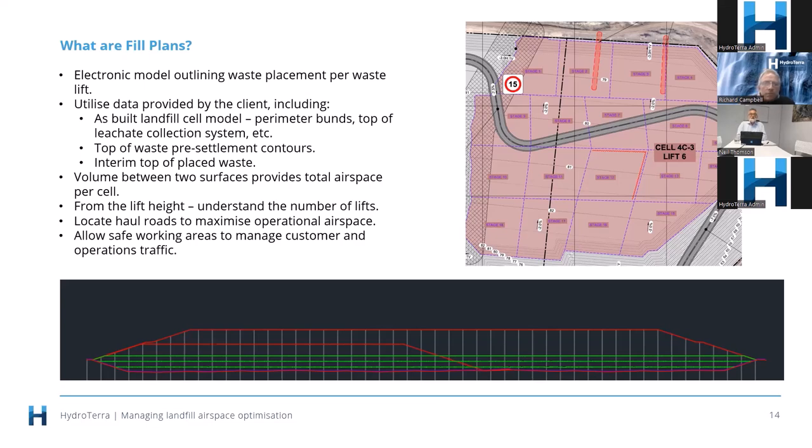I think if you look right in the centre there, to the left of where it says cell 4C lift 6, there's what is to me a red line. It looks like a V heading to the northeast. That's the temporary litter fences, which move around to try and minimise litter travelling off-site. It's okay when you're in the bottom of the landfill because you've got the perimeter around you, but as the landfill waste comes up vertically and all the lifts are getting complete, you run far greater risk of wind taking litter over a greater distance.